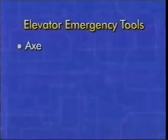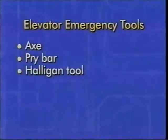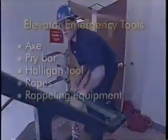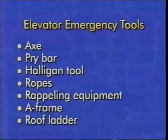Firemen may also need to use an axe, a pry bar, or a Halligan tool. Ropes and rappelling equipment may be necessary depending on the situation. At times, firemen might need to use an A-frame or a roof ladder. Sometimes good old American ingenuity may be required to develop specialized elevator rescue tools.